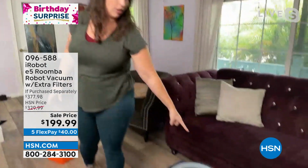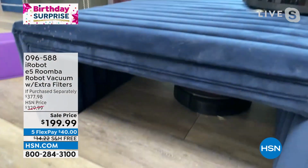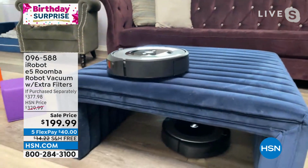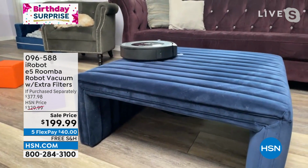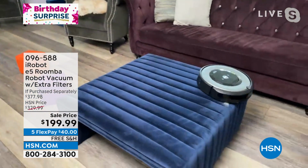So it's not going to fall off your second level. It's going to be cleaning underneath your furniture, under your ottoman, because that's where the dust balls land. That's where all the dirt gets collected throughout the day, throughout the week. I'm so busy that I wasn't cleaning my floors as much as I should. Just an honest moment here on live TV.